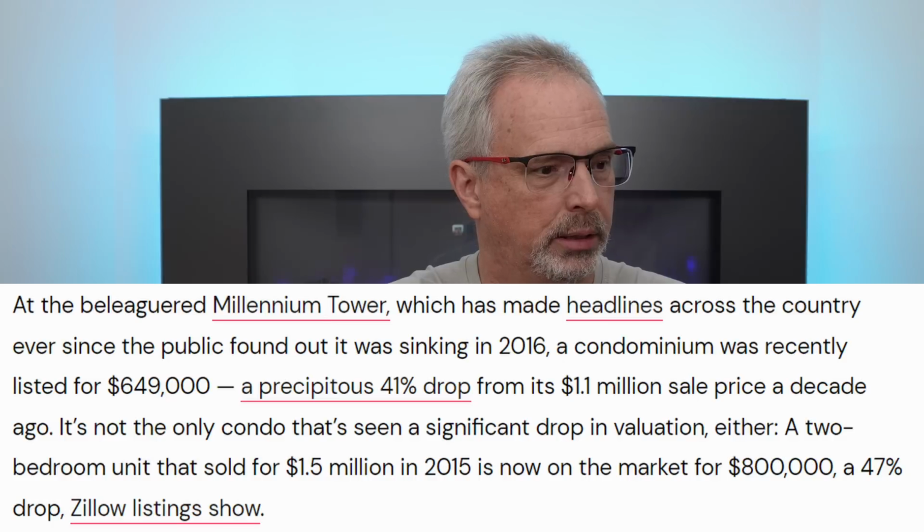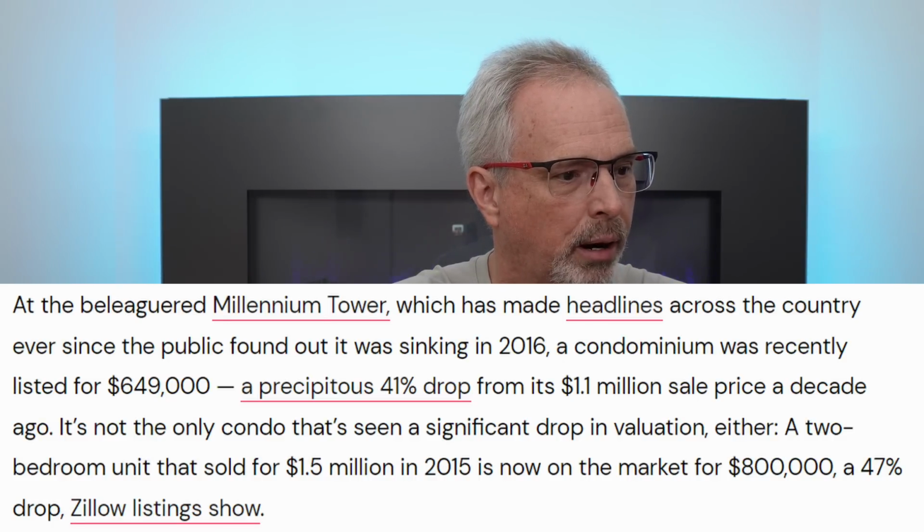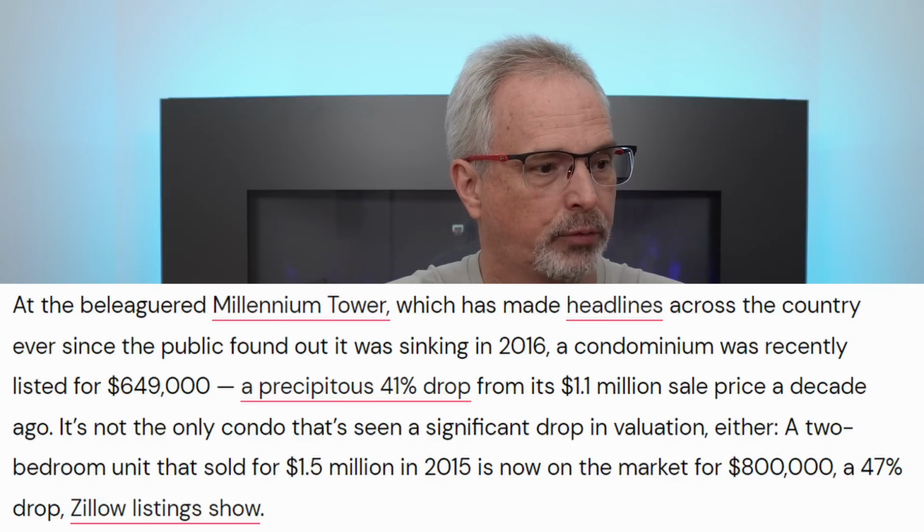Now let's go back and look at the details associated with this headline. At the beleaguered Millennium Tower, which has made headlines across the country ever since the public found out it was sinking in 2016, a condominium was recently listed for $649,000. A precipitous 41% drop from its $1.1 million sale price a decade ago.